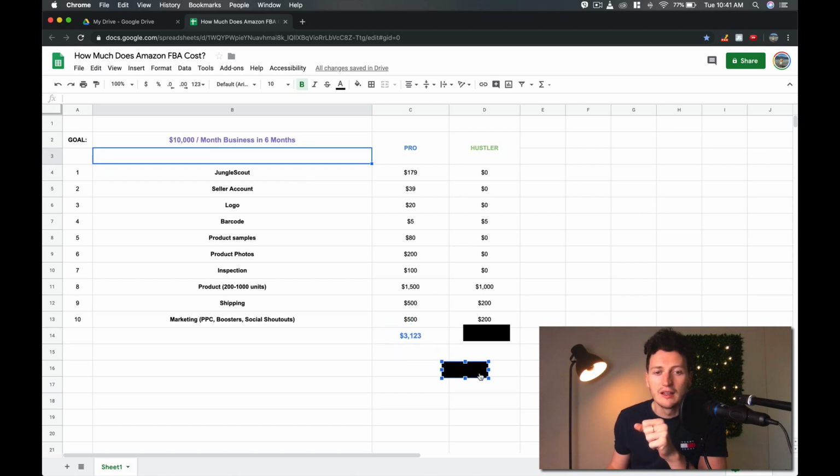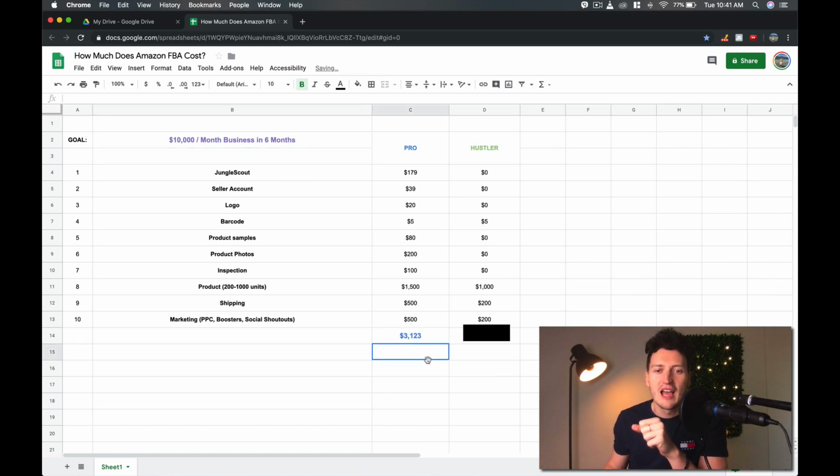And the total's here. You can probably work it out really quick in your head. About just over 3 Gs if you're a pro. If you want a relaxed, easy, simple, professional road to take, it's going to cost you about $3,000. And if you have any more than that, once again, this is the minimum that I recommend. This is not like, oh, you should put $3,000 aside.